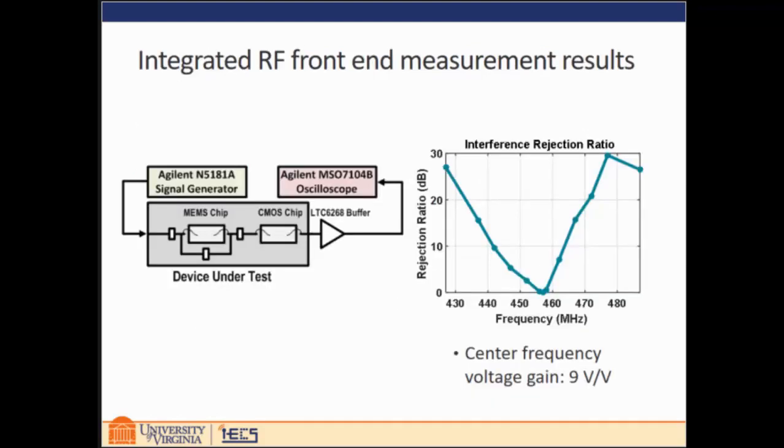Onto the integrated RF front-end measurements, we saw that the front end up to the output of the detector had a voltage gain of about 9 volts per volt versus an open circuit input, and that we had a minus 10 dB bandwidth of about 20 megahertz.